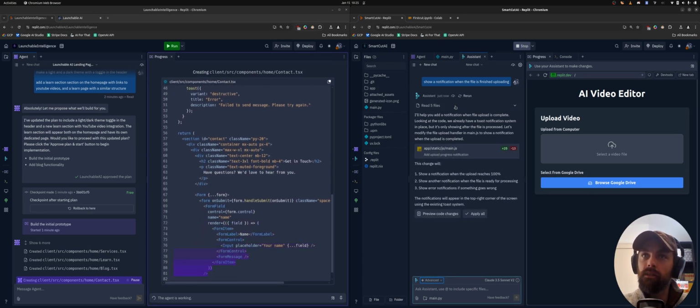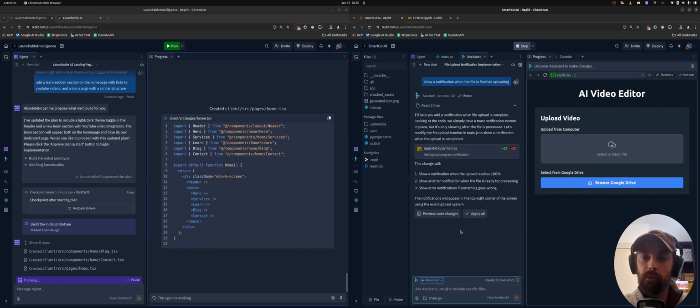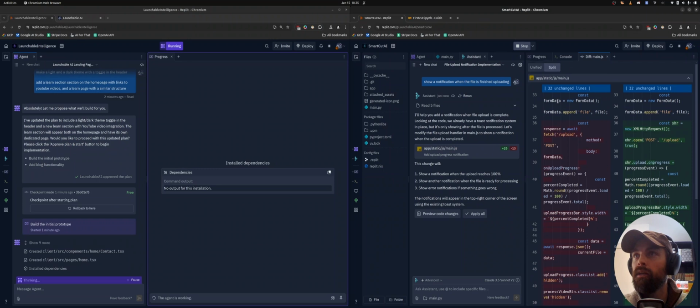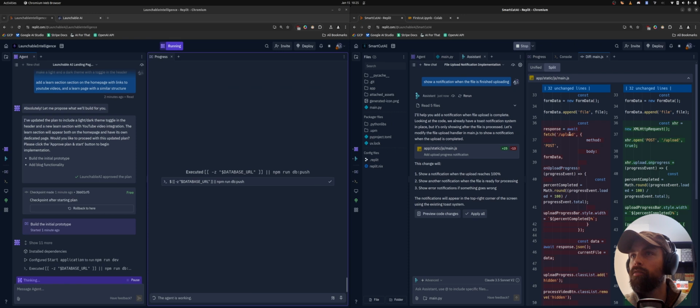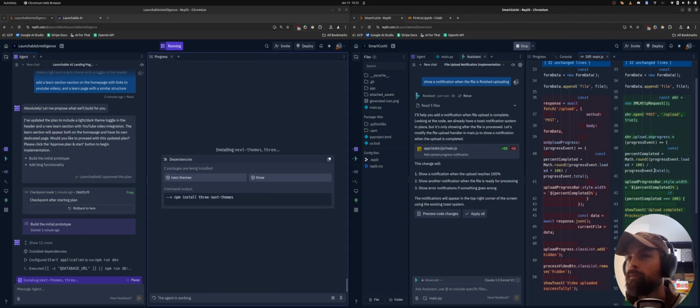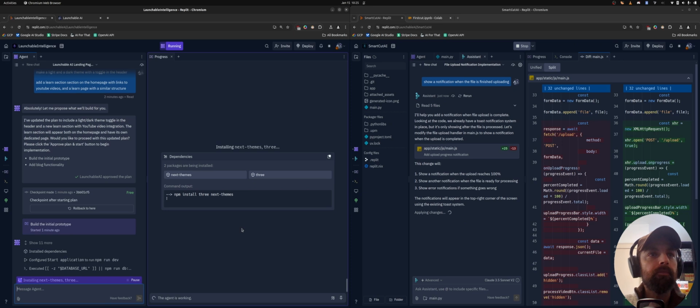So it's nice that it can read across different files. Quite handy. Similar to what Cursor does. It'll show you the changes that it's proposing. So here's the diff on the right. Here's the fetch request. It's switching fetch for some reason, I guess, to, I don't get why they're switching from fetch here. But it may not matter in this context, so I'll just say apply all and see what happens.